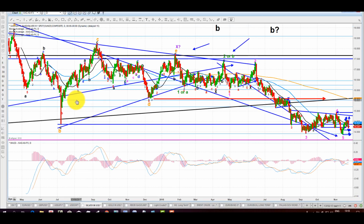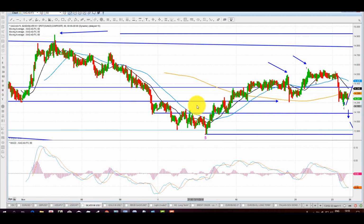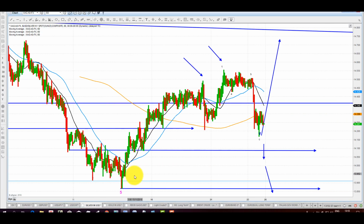And I would go to the daily now. And we have taken this as a possible 1, 2, 3, 4, 5 complete. If so, that is an important bottom. It came back this week. It managed to hold quite nicely above the bottom registered here.